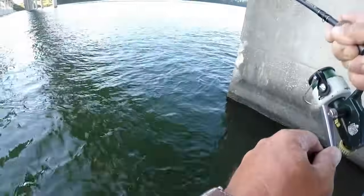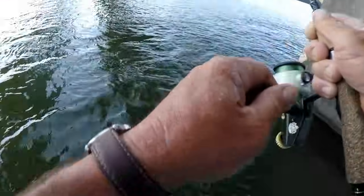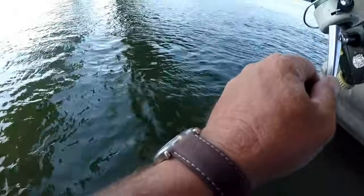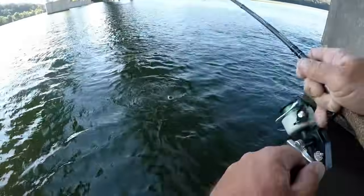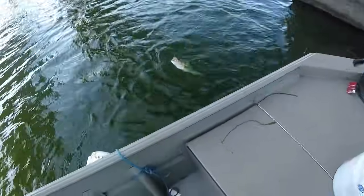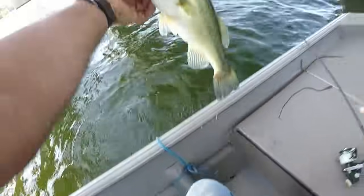Got a good fish right here. Or he's just mean. He's half good and real mean. Let's see what kind he is. Largemouth. Ooh, stroking them shiners. I mean, they're just killing them here today. Hell, pretty good fish.